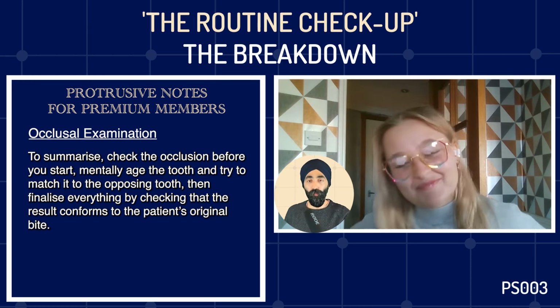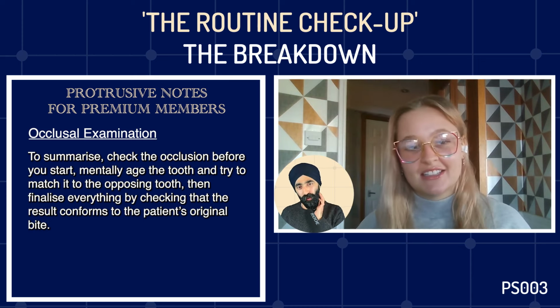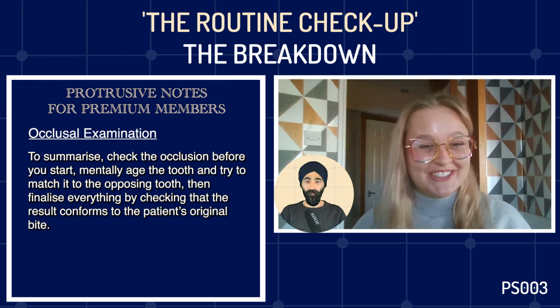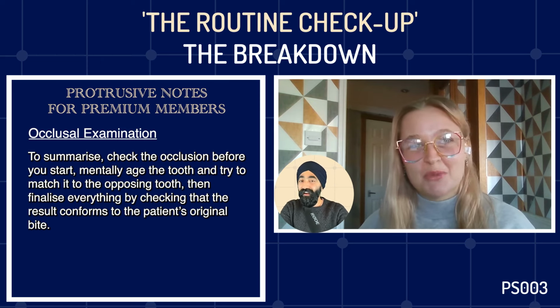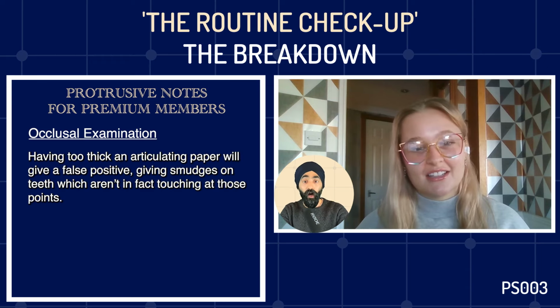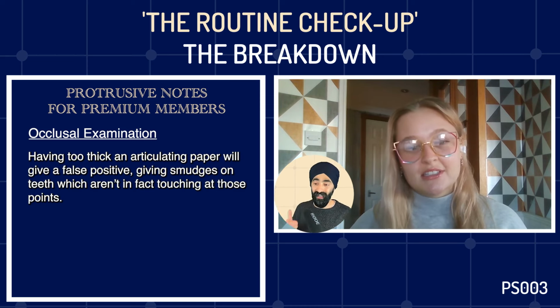Use the thinnest you can. You know the problem with using 200 micron or really thick paper? Do you know what the issue is with using thick paper? Well, it's too thick. Like you were saying earlier. You get false what? False positives or false negatives? False positives. Yes, you're getting smudges on teeth which actually aren't touching there, but because the paper is so thick, that's the issue.